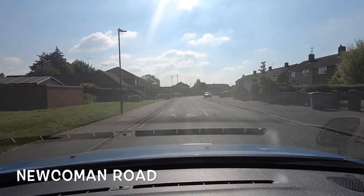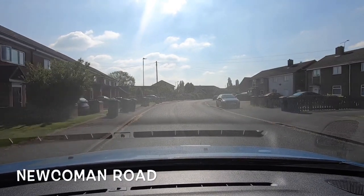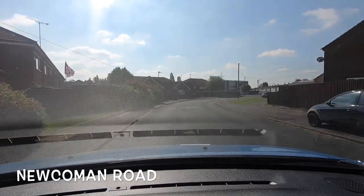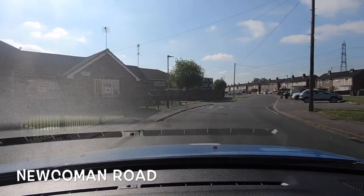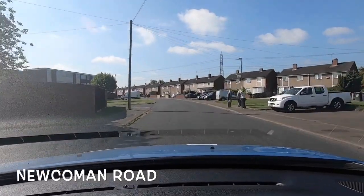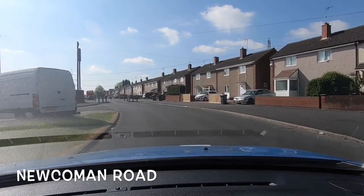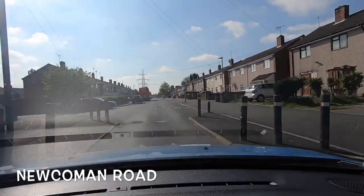Now the thing about NEWCOMAN Road is there's lots of speed bumps on it at first. A little tip: you want to be approaching these and going over them at somewhere between 15 and 20 miles an hour. As you get into it, just take your foot off the gas and let the car take itself over. That's kind to your shock absorbers and your suspension system in general.